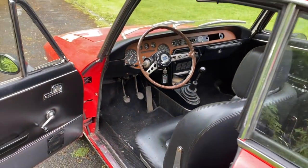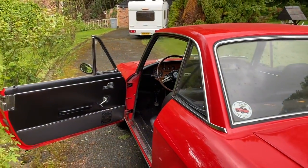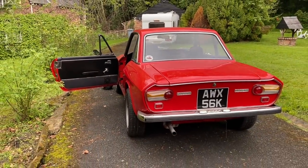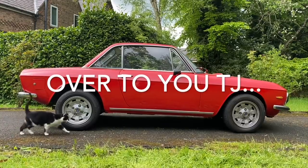Now, I have borrowed this off a dealer today, TJ. Fantastic lad, very interesting collection of cars. So with no further ado, I'll hand you over to Jess, who's going to take us through to TJ.